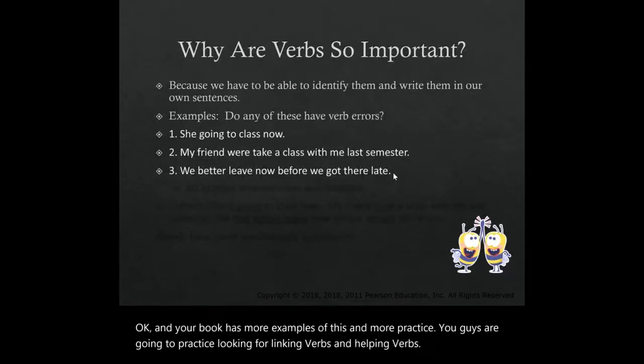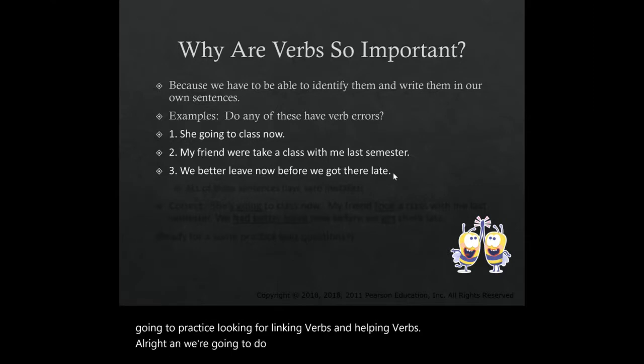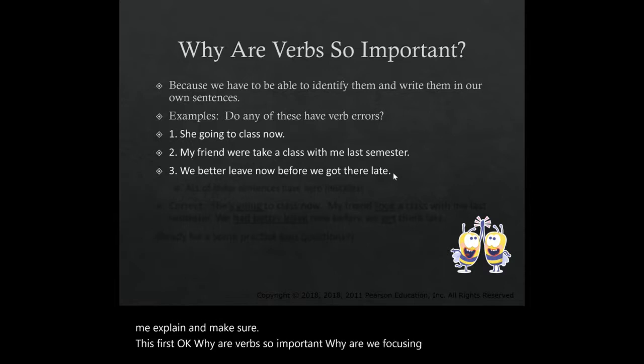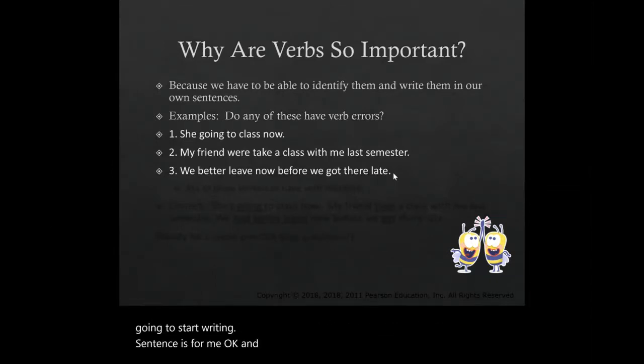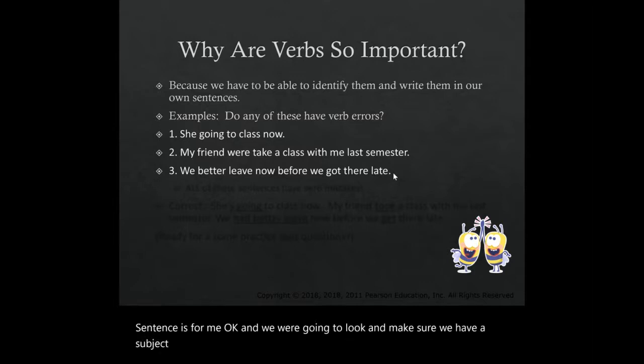All right, and we're going to do some practice with these in just a moment. So let me explain and make sure you know this first, okay? Why are verbs so important? Why are we focusing on subjects and verbs at the beginning of our class here? The answer is because we have to be able to identify them and write them in our own sentences. So starting next week, you guys are going to start writing sentences for me, okay? And we're going to look and make sure we have a subject and a conjugated verb in every sentence.